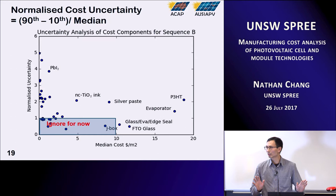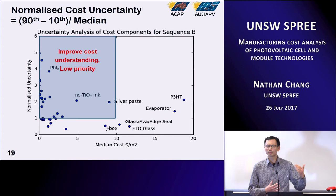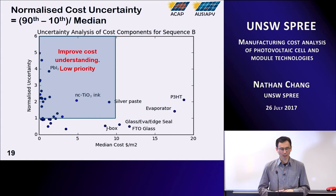Next in this area, we've got items that are, we believe, low cost, but there is actually quite some uncertainty about that. So for example, the lead iodide. We don't know exactly how much we're going to waste with this particular process. We don't know how much it's going to cost for tons of this at this particular purity level. So there is a lot of uncertainty, and it would be sensible to understand that better, maybe do some work on that to reduce that uncertainty. But at this stage, it's low priority. There are other things that are more important.